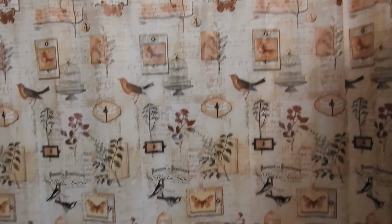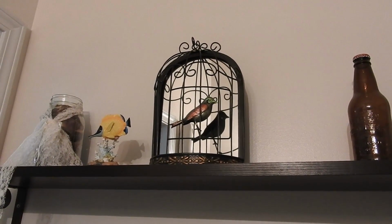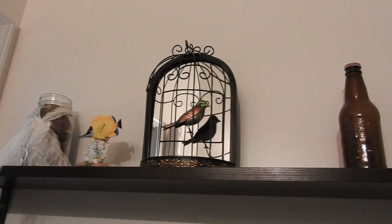My bathroom curtain, which again, I love. And my vanity. Oh, and up here is, okay, that little fish isn't supposed to be up there, but oh well. So up there I have stuff, which you guys know what that is.